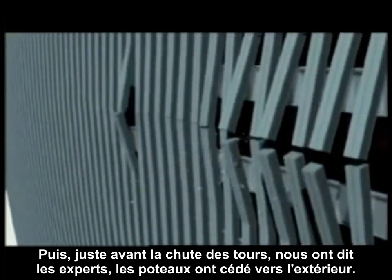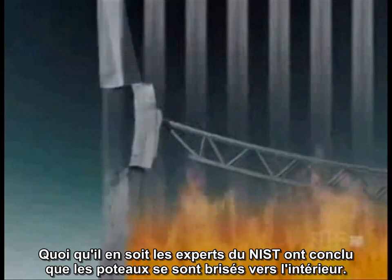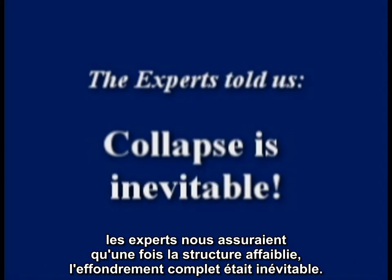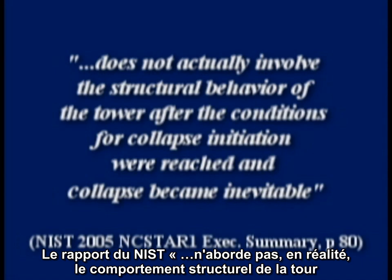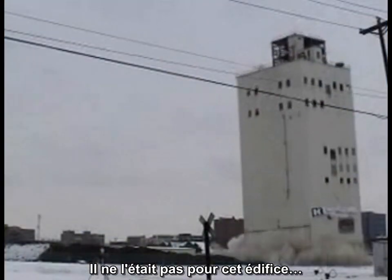And then, just before the tower's fall, the experts told us that the columns broke outward. However, the NIST experts concluded that the columns broke inward. While the experts disagreed about how the tower started to fall, they assured us once the structure was weakened, total collapse would be inevitable. The NIST report does not actually involve the structural behavior of the tower after conditions for collapse initiation were reached and collapse became inevitable. But is collapse inevitable? It's not on this structure, and this structure, or this structure.